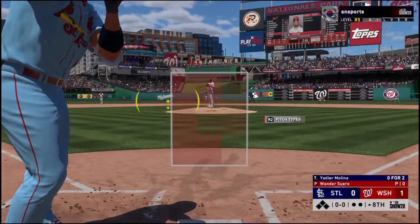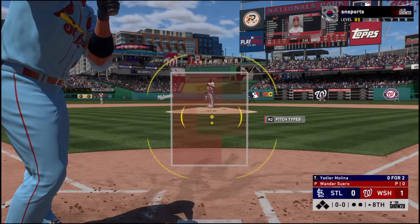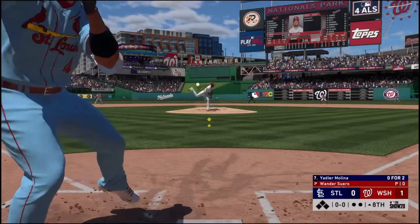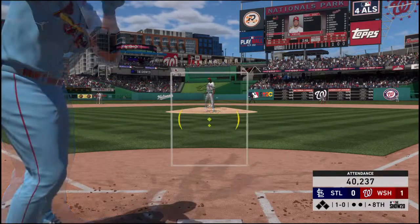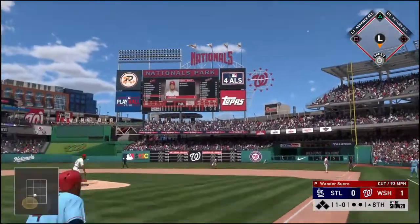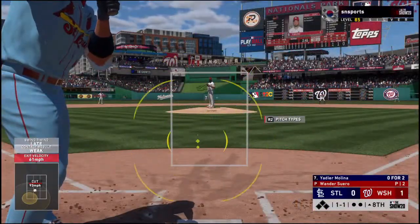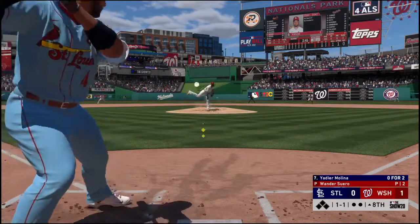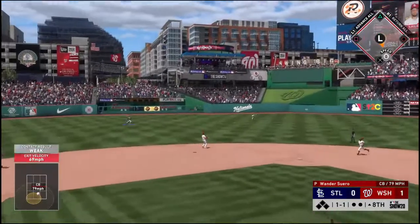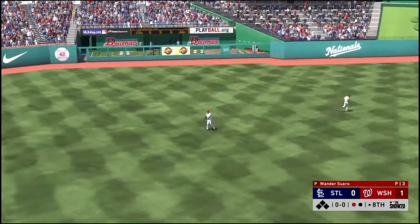Yadi Molina digging in now. He was retired via the ground ball last time up. First offering on its way. He'll start him with a breaking ball. Too low that time. It's ball one. And he popped him up. Back into foul territory behind first, but this will land untouched. He's set. Here comes the 1-1. High in the air into shallow left center. Soto comes on and makes the catch in shallow left for out number one.